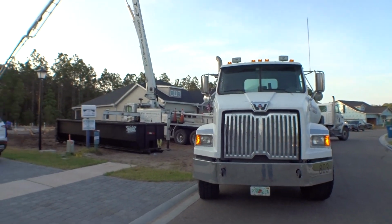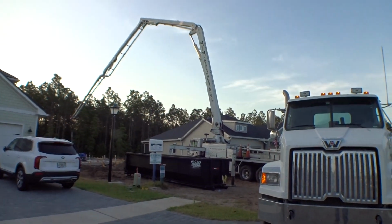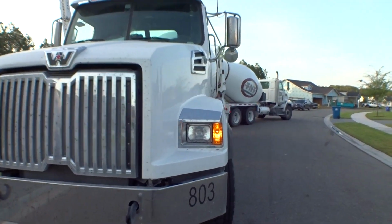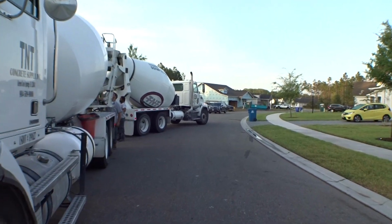Concrete trucks are on site, the pump truck's on site, and we're getting ready to go over and show you what's getting ready to start happening here. This is the beginning of your new home.